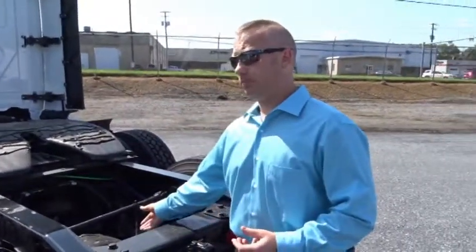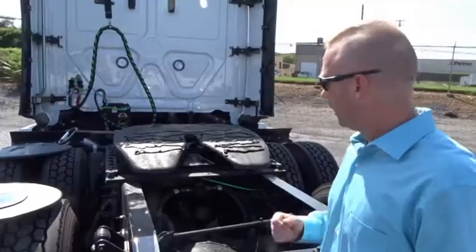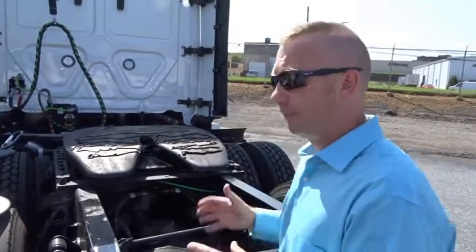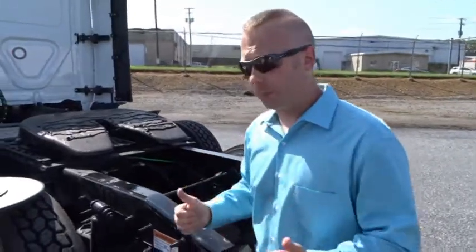with this system, it allows you to have a metered amount of oil being sprayed on the ring and pinion, okay? Again, not one piece is going to make a big difference, but you take from the front of the truck to the back of the truck, the gearing, all these are little components that help you save money.